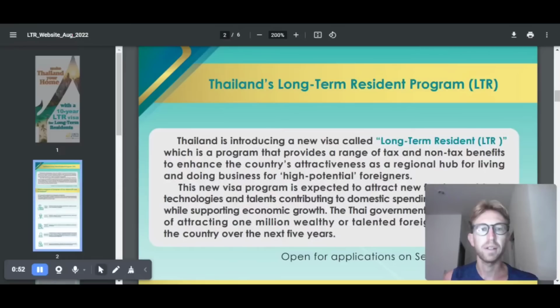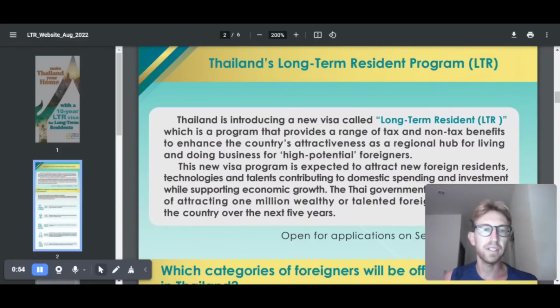Let's get started. Thailand is introducing a new visa called the Long-Term Resident LTR, which is a program that provides a range of tax and non-tax benefits. So that's an interesting key there. You want to minimize your tax liabilities. So to enhance the country's attractiveness as a regional hub for living and doing business for high potential foreigners.